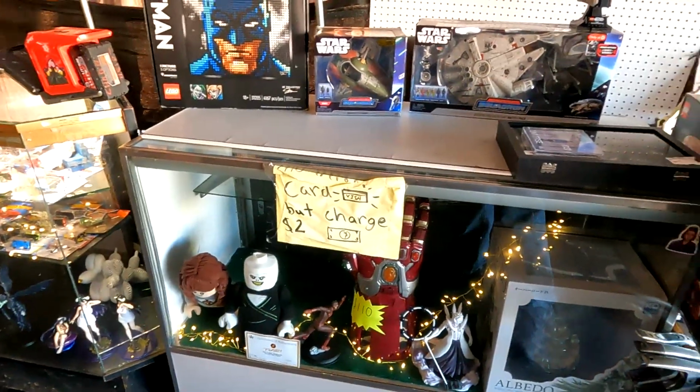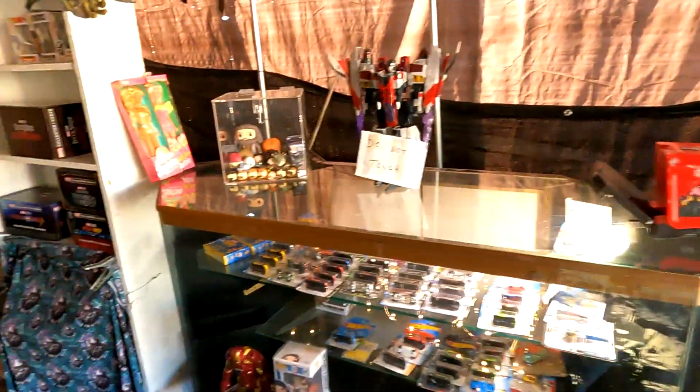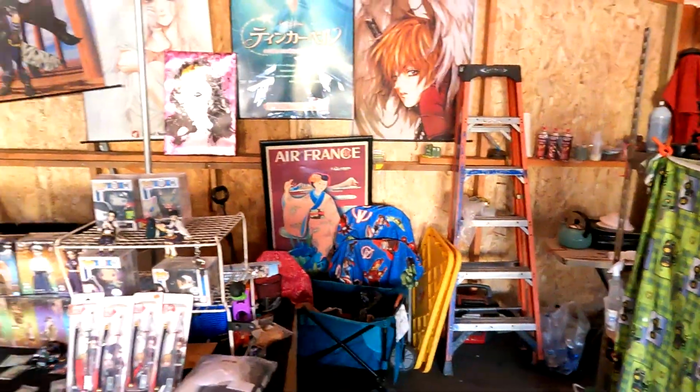The plush Lego Voldemort is pretty cool. Yeah, there are some Lego in here as well. Got the Marvel Collector Corps boxes. That never really caught on too well, did it?